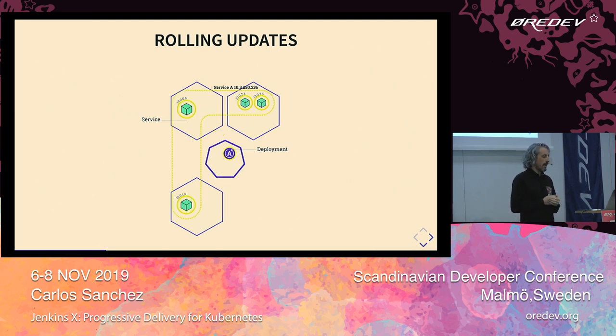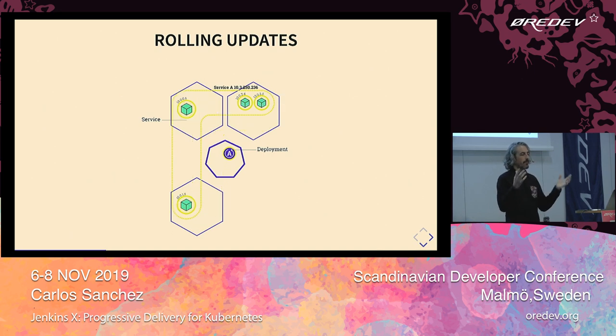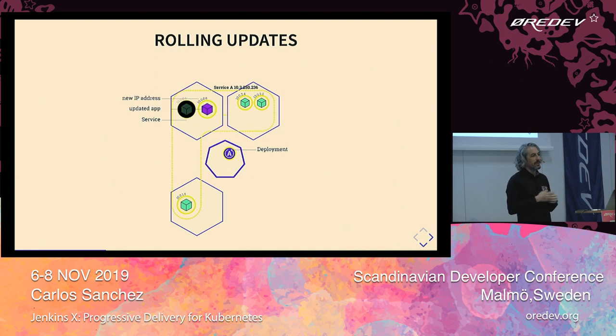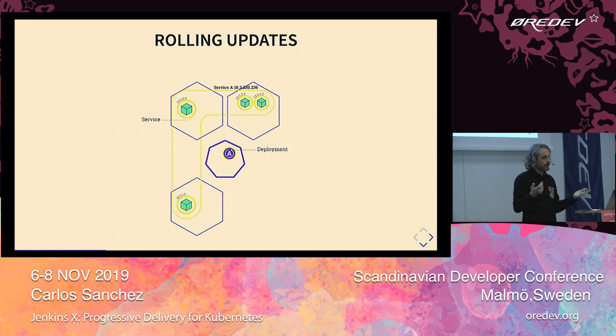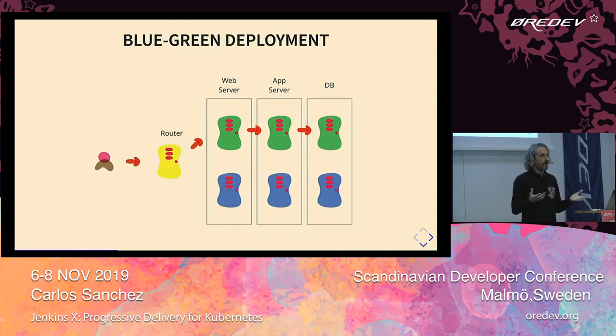The problem you have is that you don't have really fine-grained control. If you have 10 pods running or 10 machines running, you're just going 1, 2, 3, so it's just 10%, 20%, 30%, and so on. If you have one machine running, then it's not really a rolling update. If you have any other number, it varies, right?